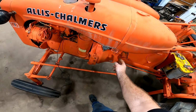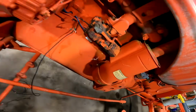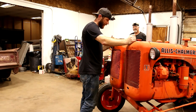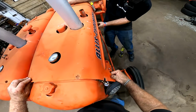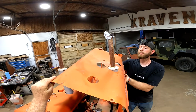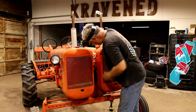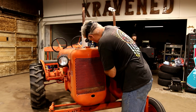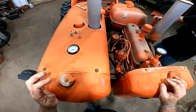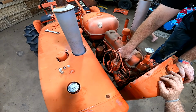I'm trying to figure out how it. Do we want to try to pull it off? I got a feeling that may be our quickest. Yeah, we're definitely going to have to because I won't be able to see down in that distributor. There we go. Looks a lot easier to mess with. Try to get up here and see. So it's not so bad once you get that off. No, not bad at all.